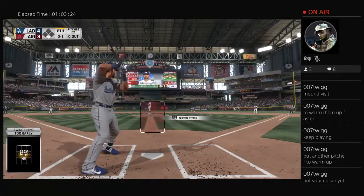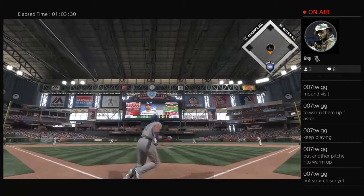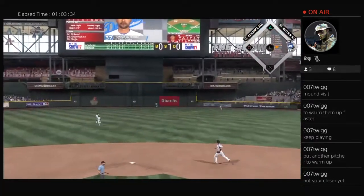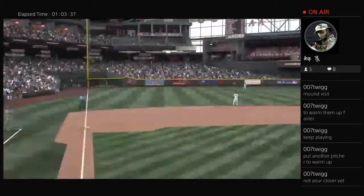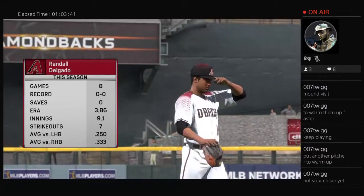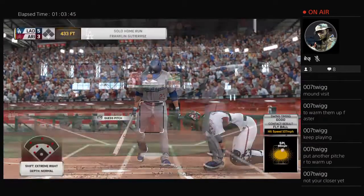It's 0-1. Now we're going to see what he's made of, Matt. He got a couple of runs right there. They put on the board for him, but now you've got to be that stopper. A swing and a drive to center field. That one's got a chance. Pollock ranging back. And that's off the scoreboard. What a blast. Randall Delgado takes over on the mound here with nobody out in the 6th inning.